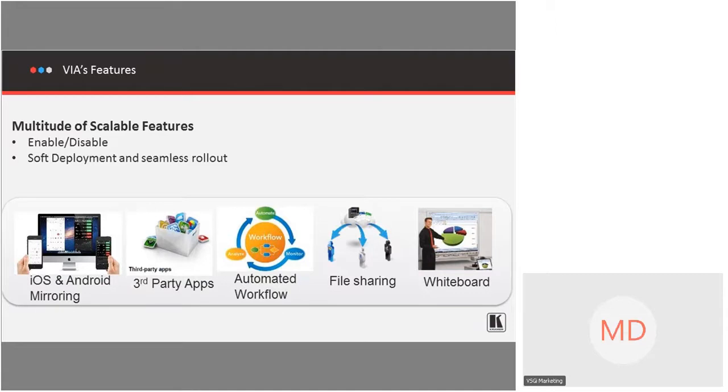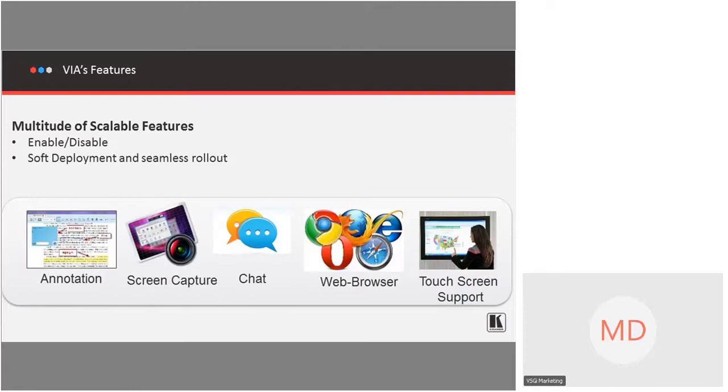The third-party app certainly refers back to the video conferencing, but an example of VIA and that ability to load third-party apps is, I recently did an installation in a shared workspace here in Manhattan, and what they wanted was Pandora radio playing in the background, so that when you walked into the room, you had some music playing. We're able to load that on VIA and actually push that out. So, you think about all of the different things that we're able to do.